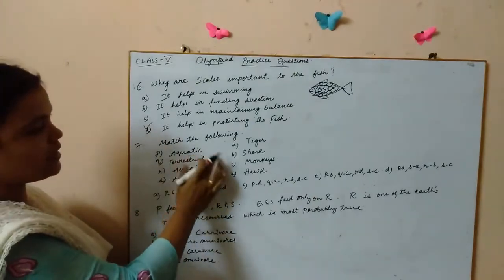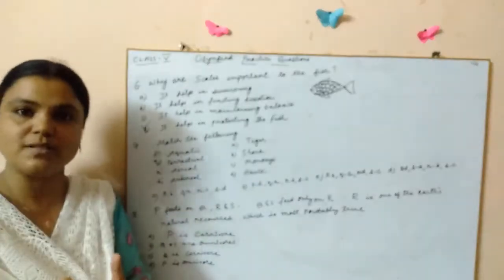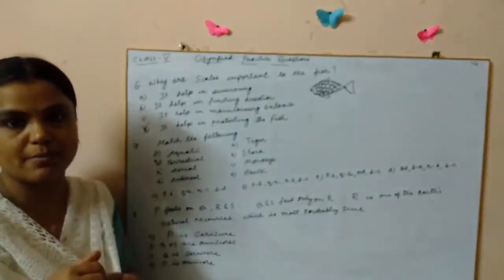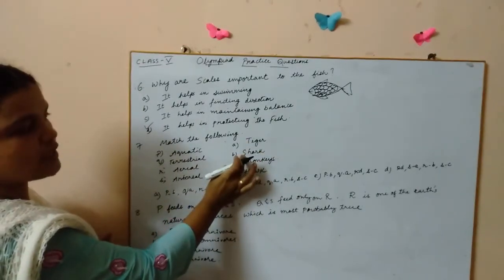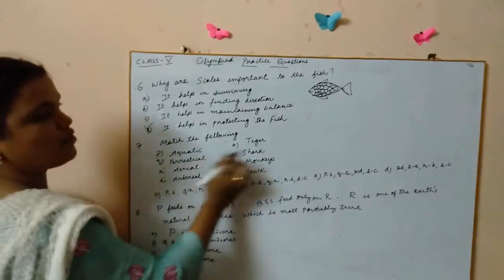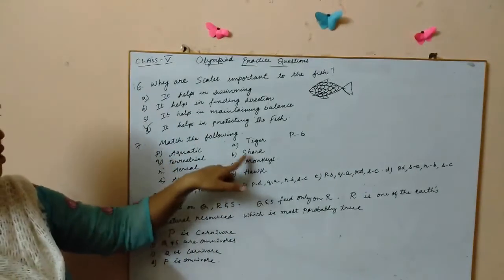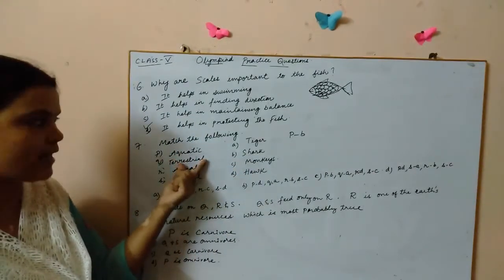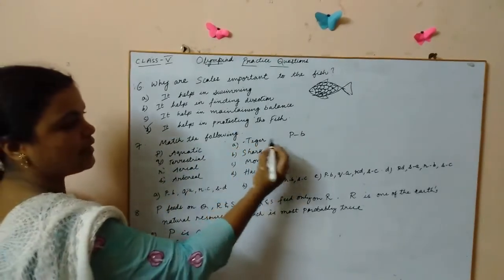Here you can see that certain habitats are given, and some animals are given which live in those habitats. Aquatic: you can see tiger, it's not aquatic. Shark, yes. So first write down over here, P is B. Aquatic, shark. Terrestrial, that means land dwelling. Land, anything? You can see tiger is the right option.